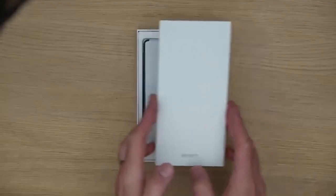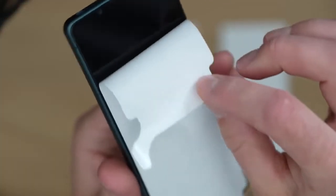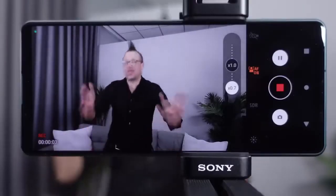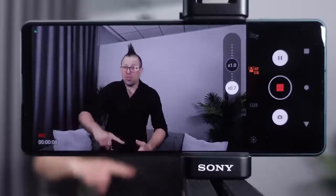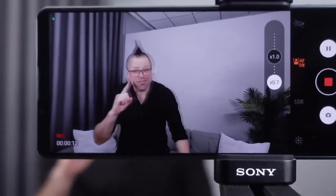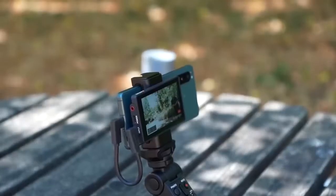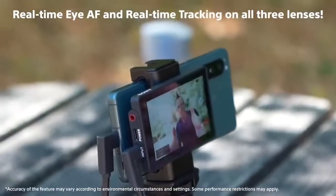When it comes to capturing life as it happens, there are so many things you can do with the Xperia 5 Mark IV to ensure that your content is the best quality and has the best chance of getting that online engagement. First off, no more do-overs, no more reshoots. Regardless of whether you're shooting photos or video, people or animals, your subject will always be in focus, even if it's moving. So imagine this. You're at a gig or a sporting event, or maybe you're just vlogging. You'll always have the right thing in focus at the right time thanks to real-time eye autofocus and real-time tracking across all three lenses.